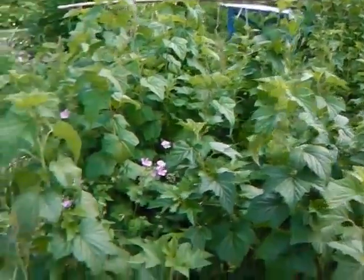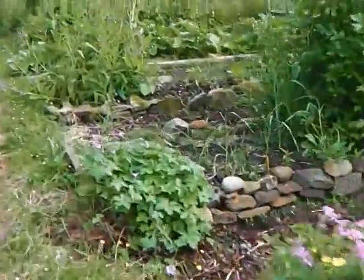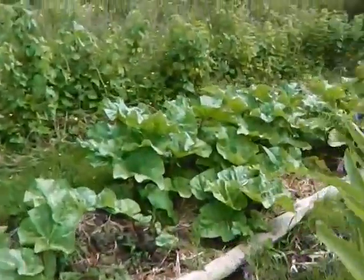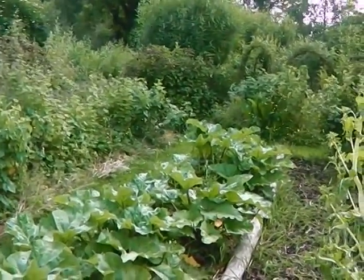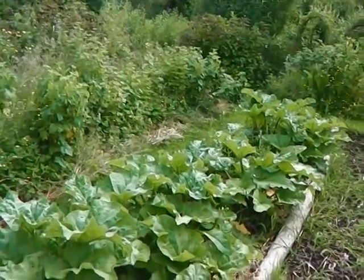Oh, one last thing before I sign off for today. The rhubarb is coming on into a second flush. Now look at that, isn't that amazing? Simply because I give it a good feed after the first crop, after the first harvest.